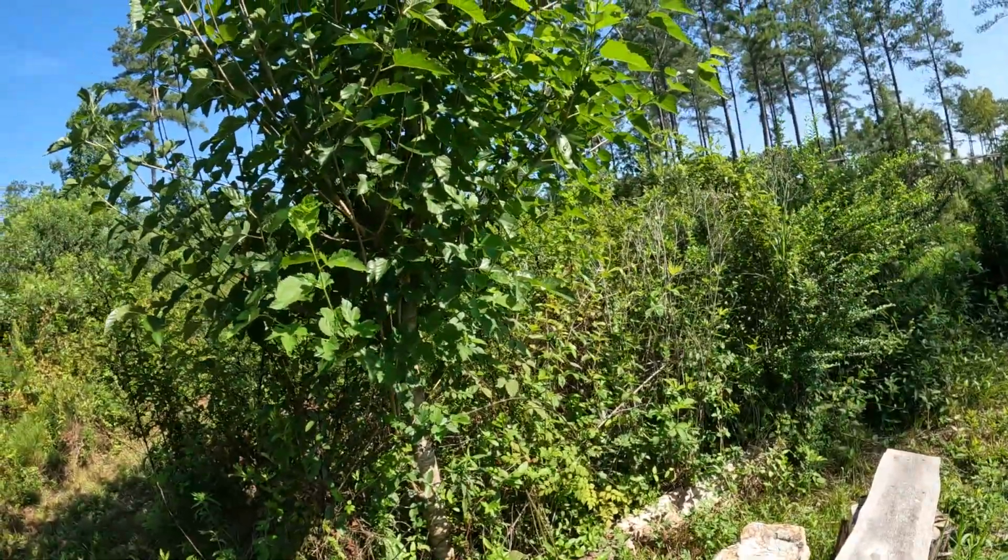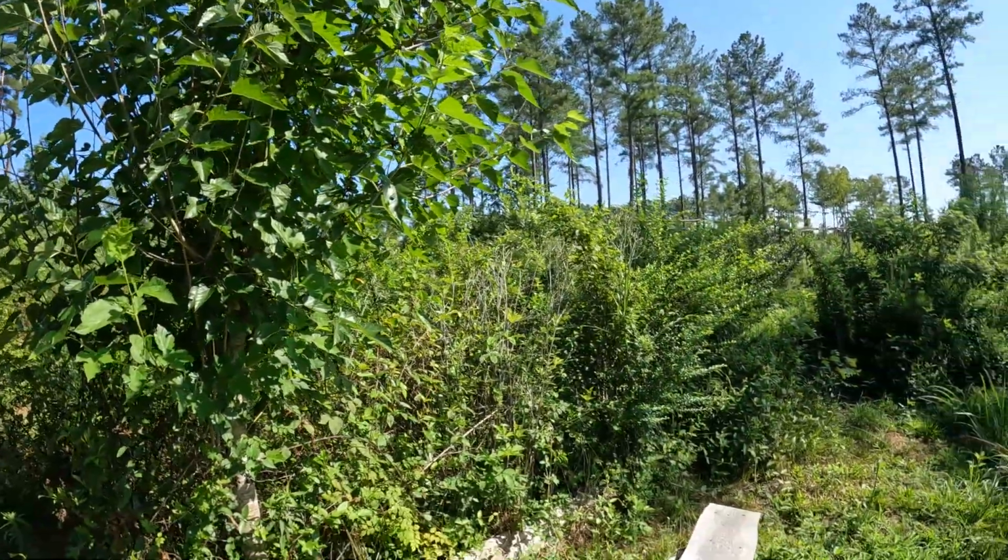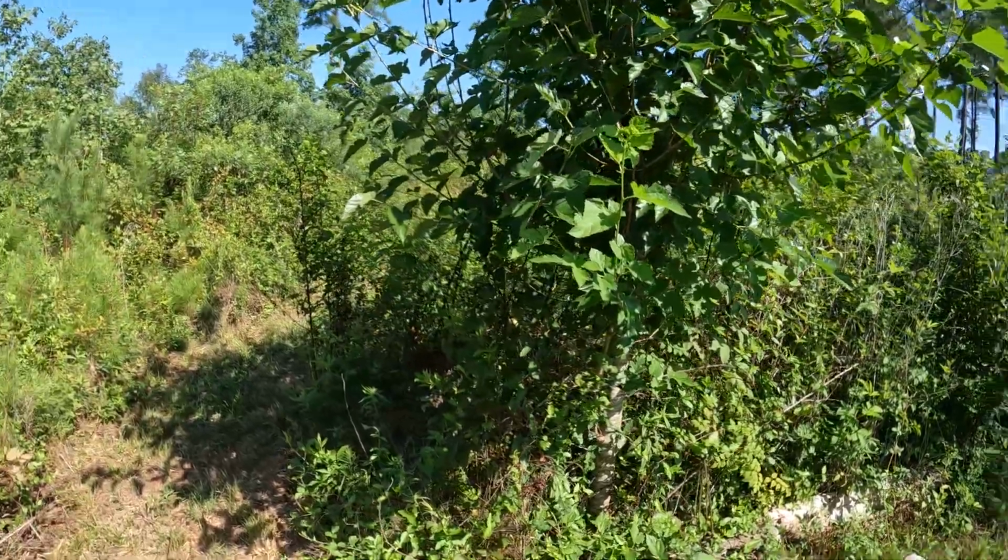This right here is a red mulberry. I don't really like the way it tastes, but the birds really like it. I don't know if you could tell, but this is the mulberry, and you see how thick it is around here. What I do with a lot of my trees is I'll clear around it until the tree gets like 4 feet tall.